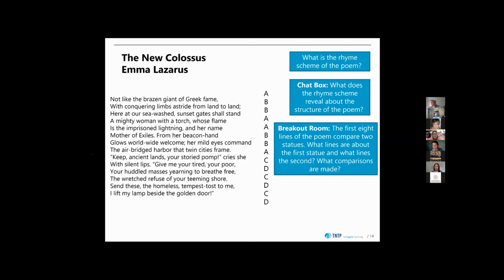So in our group, we talked about how there's such a contrast between the Greek statue versus the Statue of Liberty. So we didn't really see any comparison, but more of a contrast. He's described in the first two lines as a brazen giant with conquering limbs, whereas she's described as having mild eyes, and that air-bridged harbor is more welcoming and not as intimidating as the Colossus statue would be.